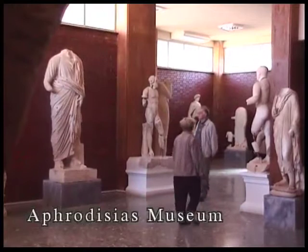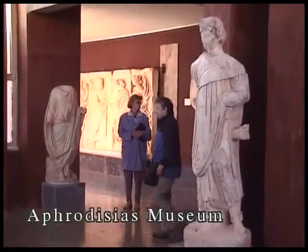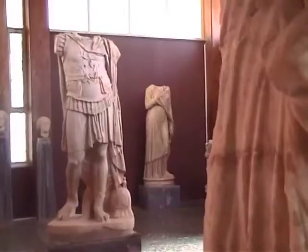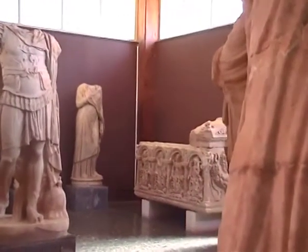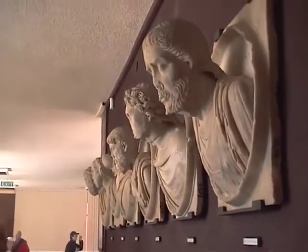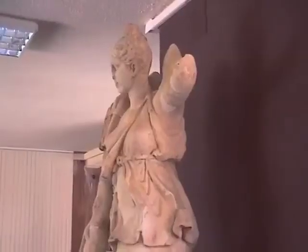The city of Aphrodisias was built around a marble quarry, which was used extensively by both the Greeks and the Romans. The quality of the marble was excellent, and sculptors from Aphrodisias became famous throughout the Roman world. Many of their works have been unearthed and are displayed here in the Aphrodisias Museum.